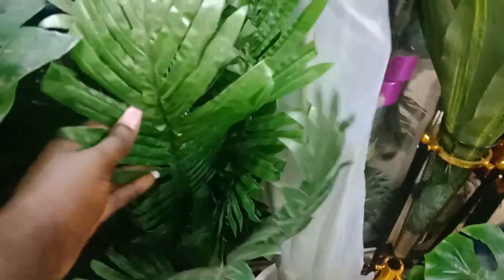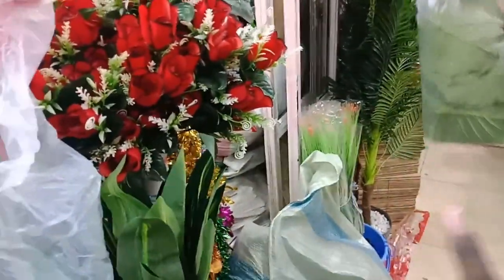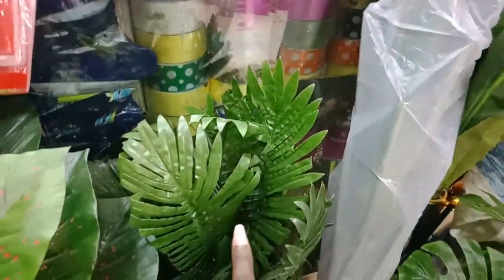Alafu hii ukasema ni? That one, the small fan. Sorry. It's 1500. Oh, hii ni small fan, alafu ile ni kubwa. The medium fan, alafu that the big one. Oh, kuna hii kubwa. Yes, the big one. So hii ni? This one with the pot. 3.5. 3.5 in 15 without the pot. Without the pot. Na hii kubwa.